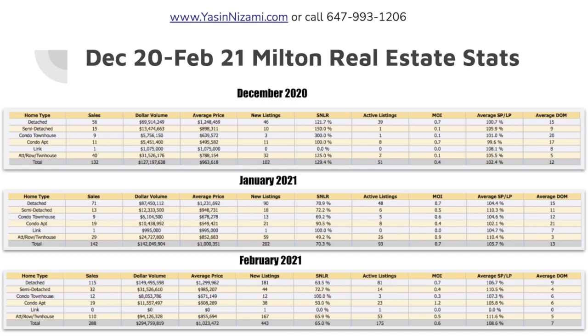This chart shows 3-month activity from December all the way to February. What I would like you to pay attention to is the number of sales transactions. The sales column shows the number of sales transactions per real estate type, and you can ignore the dollar volume because that just shows the accumulative dollar amount, which is not relevant for our discussion today. But what I would like you to pay attention to is the average price column, new listings, and the month of inventory column. So let's start with December.